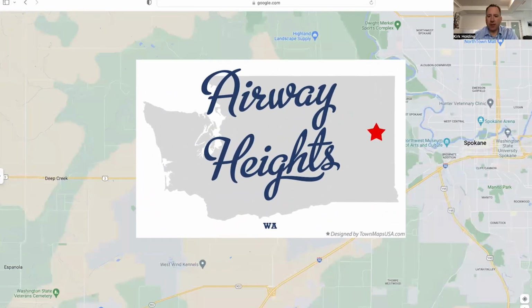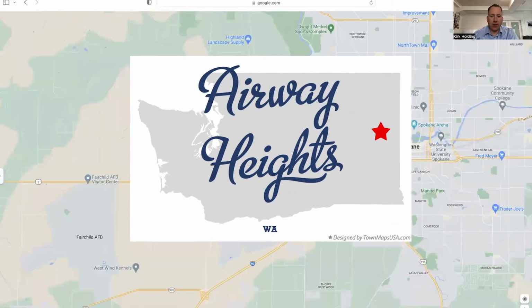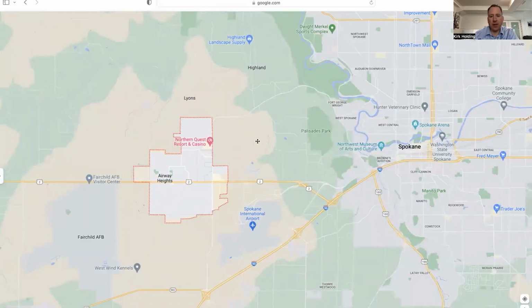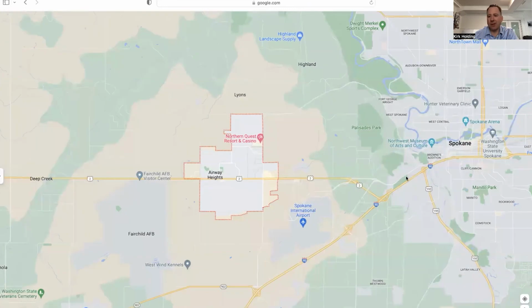To give you an idea of the lay of the land here, you've got downtown Spokane here. If you head directly west on I-90, you'll kick over on Highway 2 and that'll take you out to Airway Heights. I'd say about 10 minutes. Traffic's super light going out that direction.